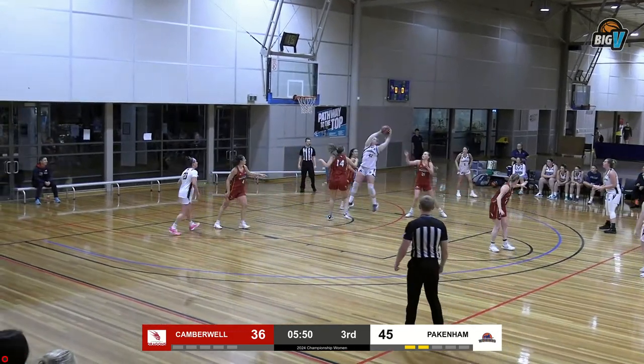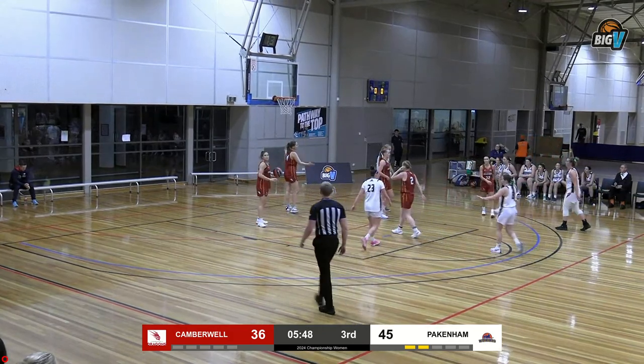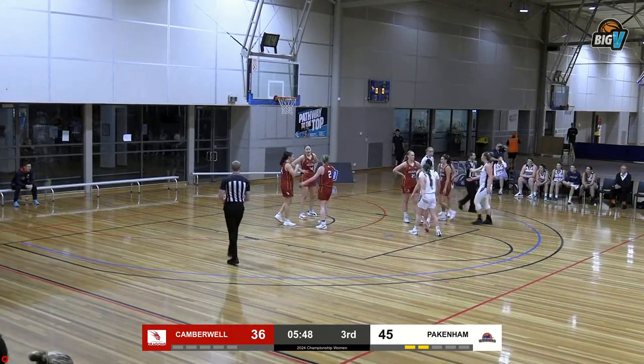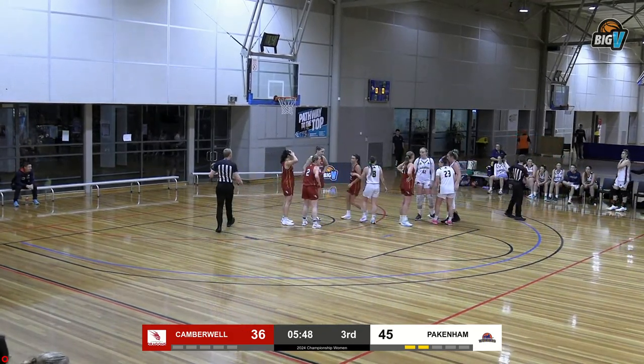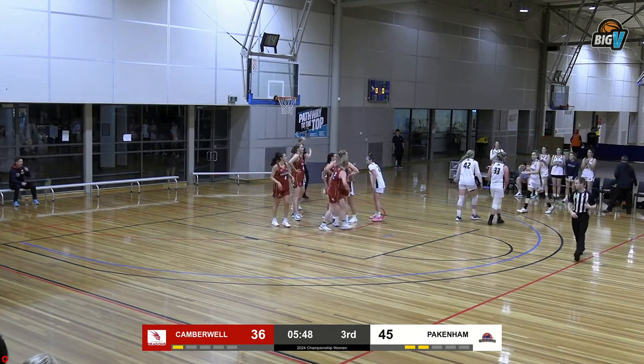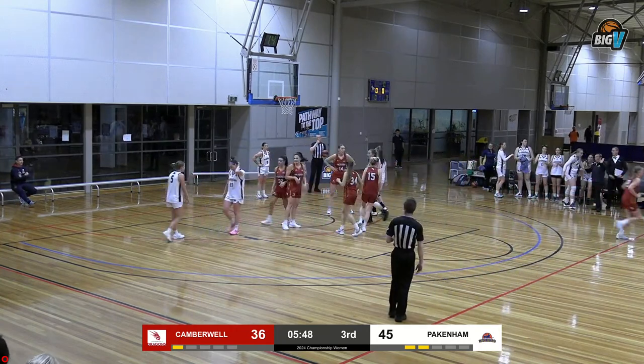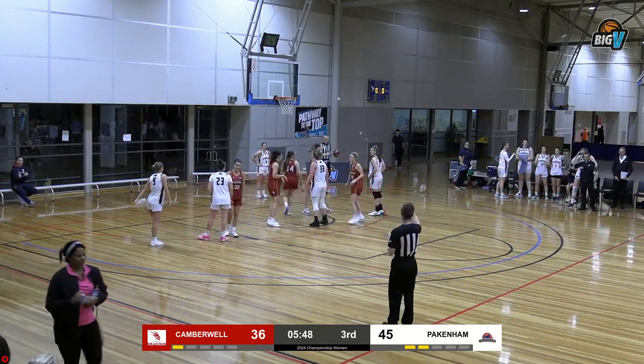Nickerson penetration. High arcing pass. And a foul on the floor for Campbell. Sumskis just a little bit too physical there on number 42, Erica Meyer. Are we looking in Sumskis or Sumskis? I'm going with Sumskis. What would you prefer, Fraser? I'll join you with Sumskis. Sumskis it is.